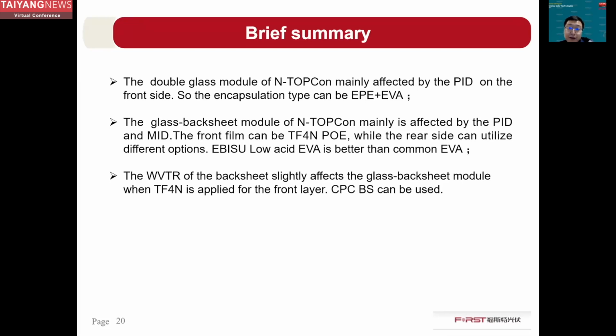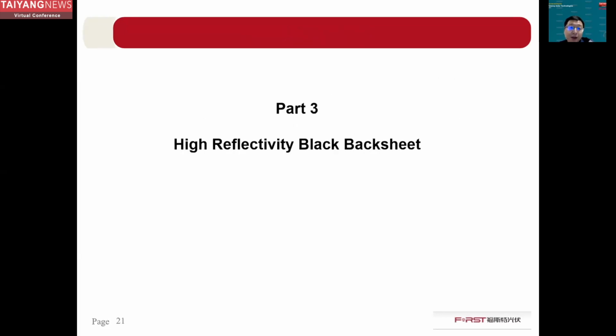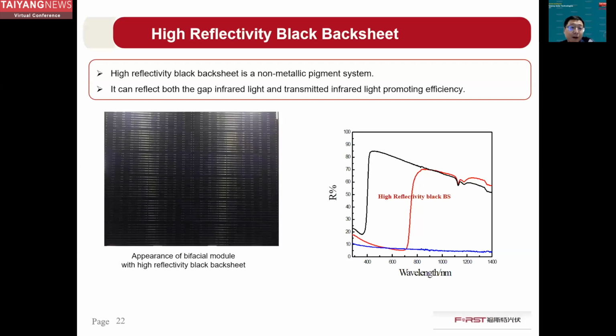As you know, Hangzhou First is the number 2 backsheet supplier in the world. So when TOPCon can use a normal kind of backsheet, we suggest the Hangzhou First high reflectivity black backsheet. This HR black backsheet is a non-metallic pigment system. It can reflect both the gap infrared light and the transmitted light, promoting efficiency. We can see that the traditional black backsheet has almost no reflection, while the white backsheet has a high reflection. So our HR black backsheet is in the middle. That's all. Thank you.